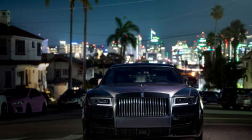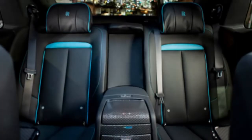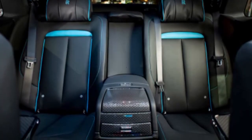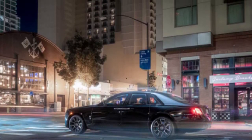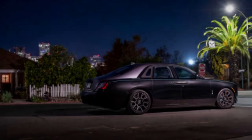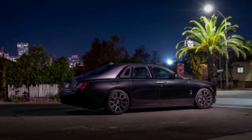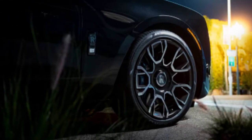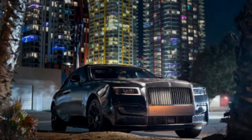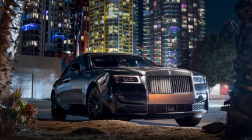Despite what its name may suggest, the 2022 Rolls-Royce Black Badge is available in any color you can imagine, although the carmaker charges $44,000 to begin. New to this latest iteration of the Black Badge is the Black Diamond finish. Featuring 5 layers, this new color requires 100 pounds of paint.